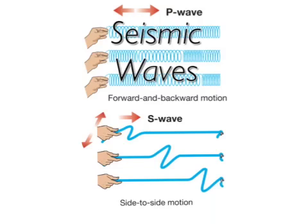They do not travel through liquids. P waves are faster than S waves. They go in a forward and backward motion and go through all materials. Since the outer core is liquid iron, S waves cannot go through it. The far side of an S wave, where it cannot be felt, is called the S shadow.